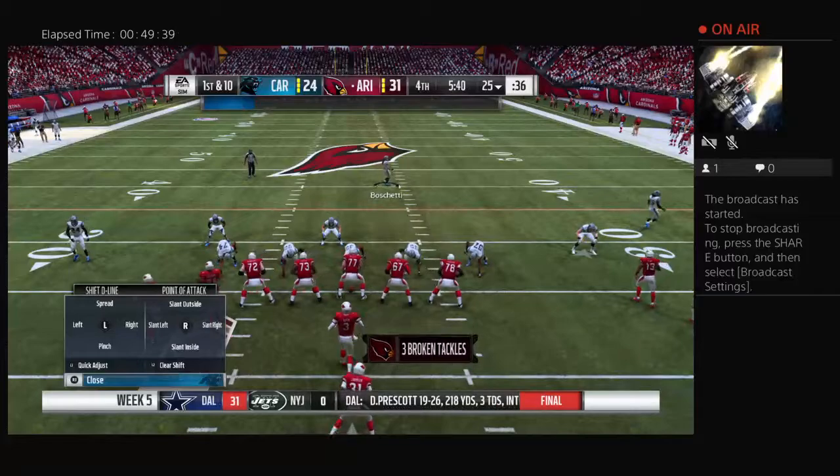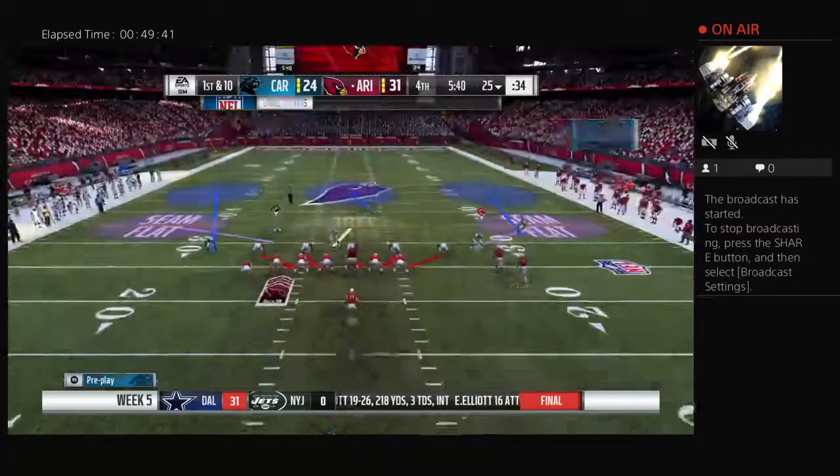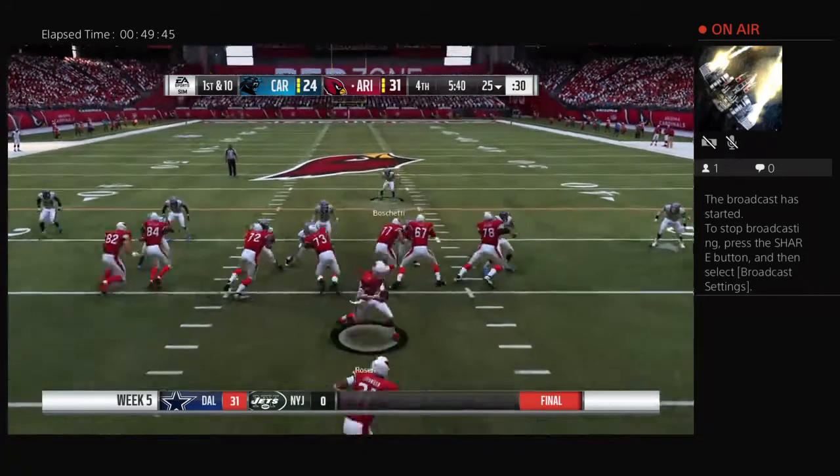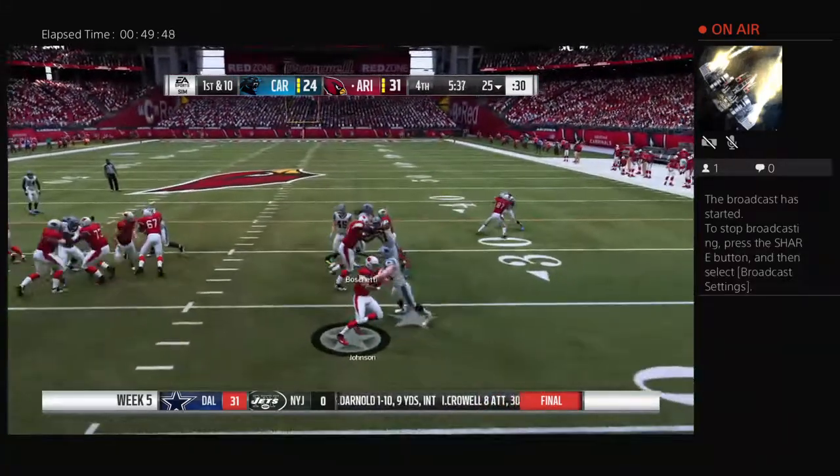David Johnson now gears up to help lead this offense back on the field. He's topped the century mark already receiving the football, closing in on that on the ground, too. They've really had trouble handling him.